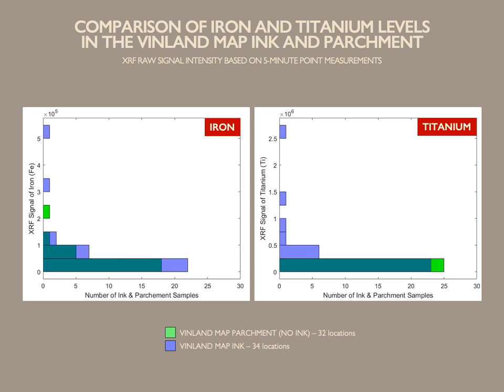Perhaps even more interesting is the comparison of the levels of iron and titanium in the ink and parchment areas of the Vinland map. These histograms show that the amount of iron on the map is about the same in the parchment and the ink locations, while the titanium level is substantially higher in the ink. These results are simply a semi-quantitative way to represent what was shown in the macro XRF titanium and iron element maps.